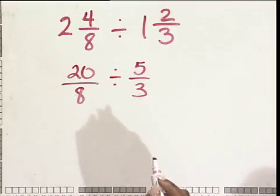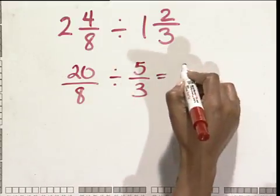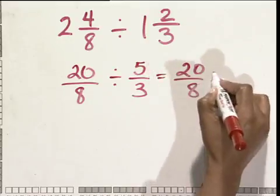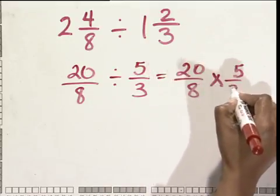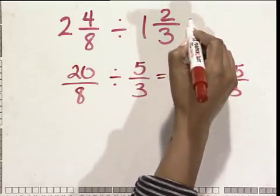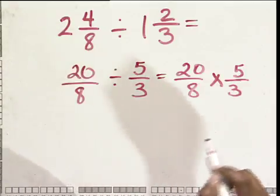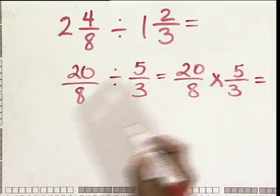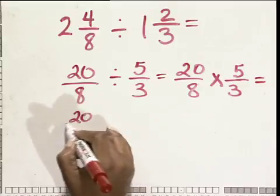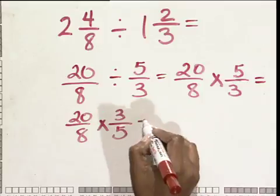We have to change it to multiplication. Okay, so we're going to change it to multiplication. I'm going to slide it over here. So I have 20/8 times 5/3. Is there something else I need to do? You change 5/3 into 3/5. Okay, so I'm going to rewrite it here: 20/8 times 3/5.